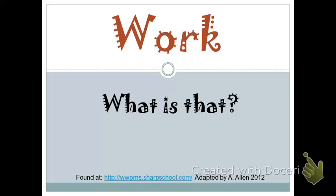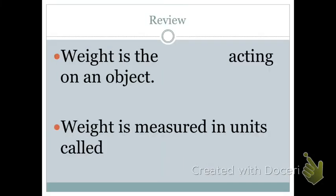So we know today's topic is work. Hopefully by the end of this presentation, you will understand what work is and what work isn't. Taking a look at the first question on your paper, Elijah, will you read that question, please? It is a review question, and you can find your answer to the review in the Before You Learned objectives.